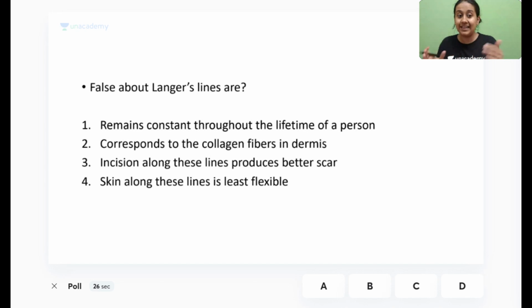False about Langerhans lines are: remain constant throughout the life of a person; corresponds to the collagen fibers in the dermis; incision along these lines produces a better scar; and skin along these lines are least flexible. So please tell me the correct answer of this. False about the Langerhans lines.